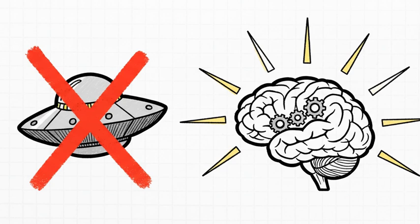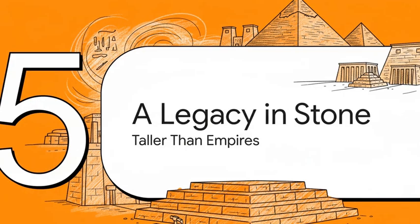The real secret here isn't some otherworldly technology. It was human genius. It was project management on a scale the world had never seen. It was a mastery of physics and geometry and astronomy. It was the brilliance of a civilization that could organize and motivate tens of thousands of people to work together on one single goal for decades. And what did all that brilliance create? A legacy that has outlasted entire civilizations, a structure that stood taller than empires that would come and go.